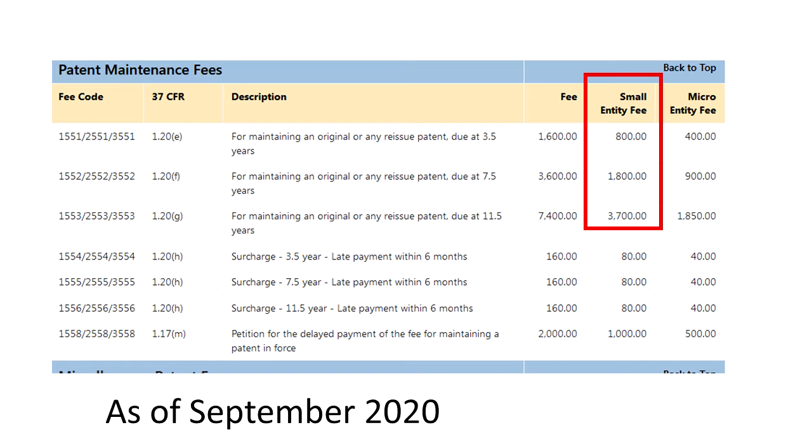As you can see, for the small entity, the first fee at 3.5 years is currently $800. Then at 7.5 years, it is $1,800. And the last fee at 11.5 years is $3,700, which is a good chunk of money. So you can now appreciate that if after 11.5 years you are not using the patent or conducting business in the field of the patent, it may be appropriate to let it expire and not pay the $3,700.